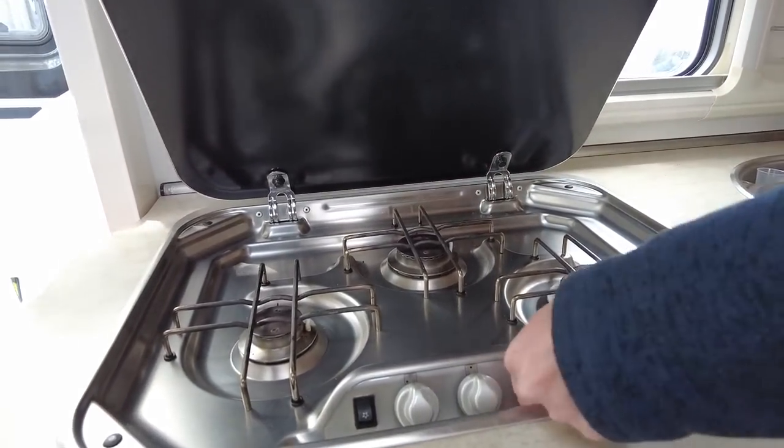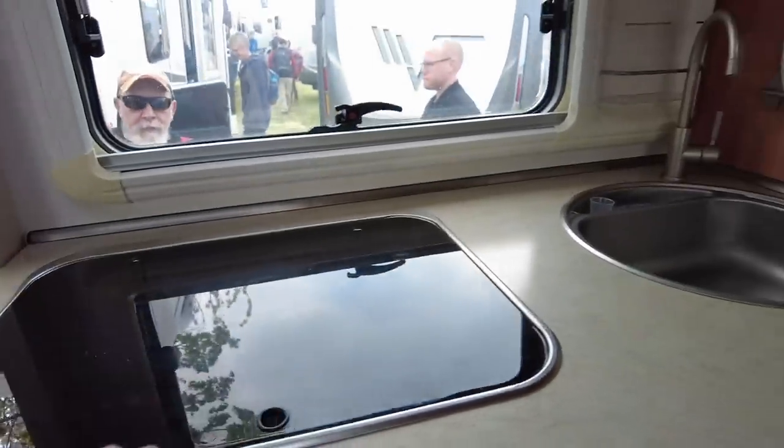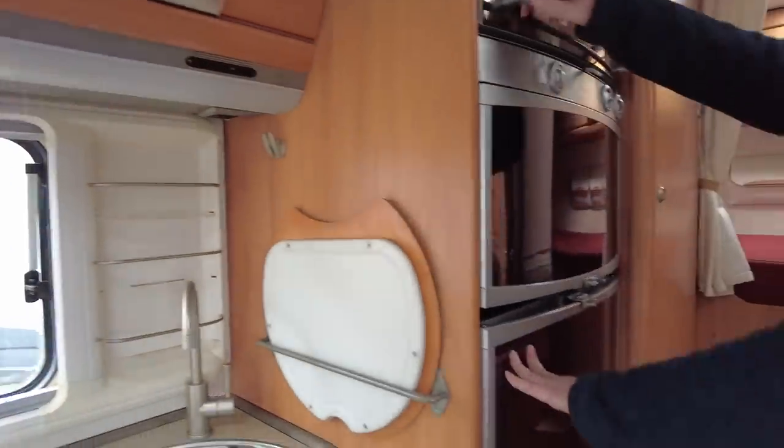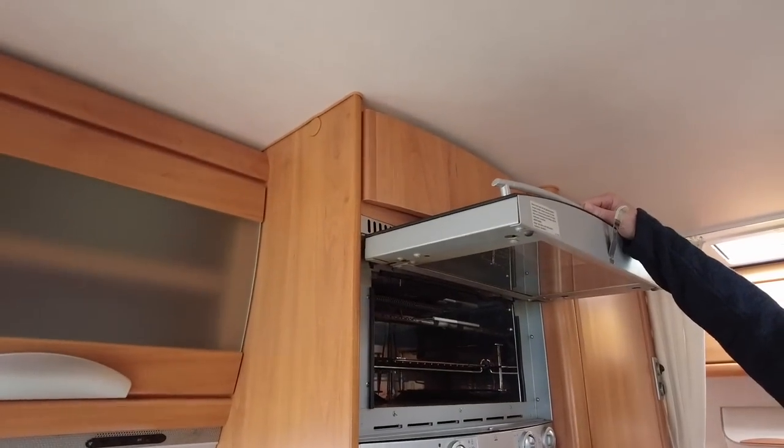Look at the buttons. Yeah, they're a different colour, but that's... Let's turn that off. Looks exactly the same. Quite a big fridge. The fridge is in the same place as ours. Oh, you see, then you've got a little catch. Oh, and blimey, the oven. That's a bit dirty, isn't it?